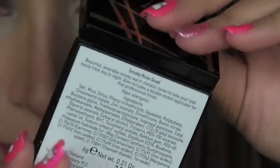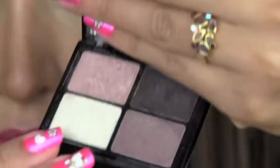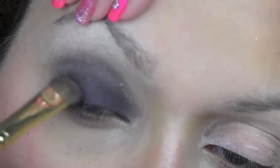I'm using the Smoky Rose Quad by No. 7, and I'm going to take this lighter colour here. Using a flat eyeshadow brush, I'm going to apply that to the brow bone and then blend it down into the crease so the darker and lighter colours blend together seamlessly.